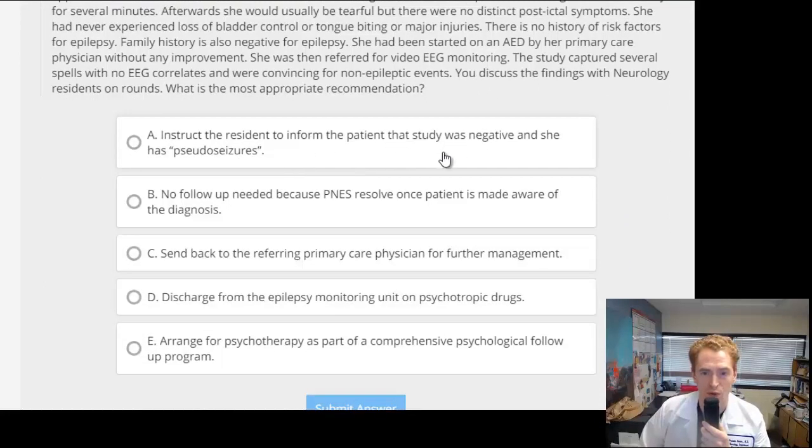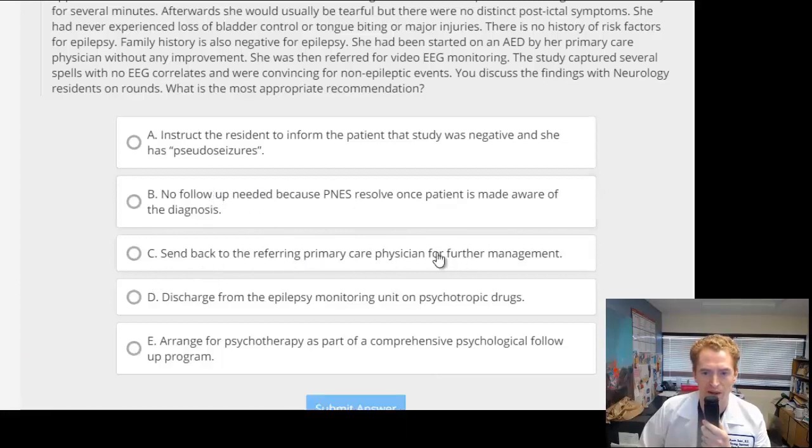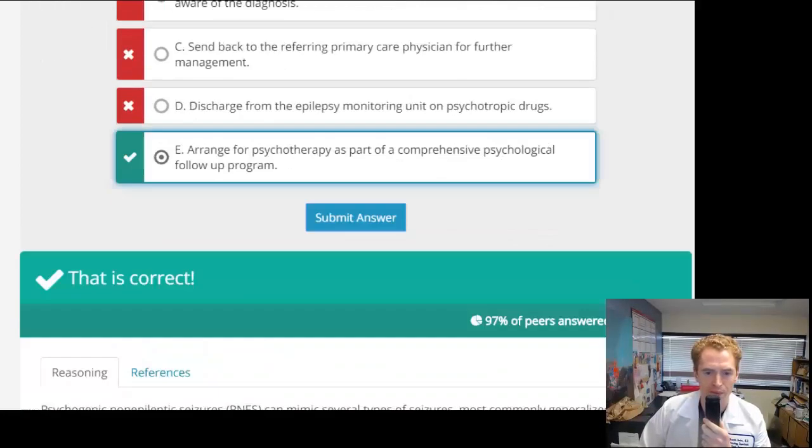Instruct the resident to inform the patient that the study was negative and she has pseudo-seizures. So it's better not to use the term pseudo-seizures because it can be considered somewhat derogatory. No follow-up needed, because non-epileptic seizures are resolved. That's not true. Send them back to their primary care physician. No, you should follow these individuals. Discharge from the epilepsy monitoring unit on psychotropic drugs, not necessarily. Arrange for psychotherapy as part of a comprehensive psychological follow-up program. Absolutely. Okay.